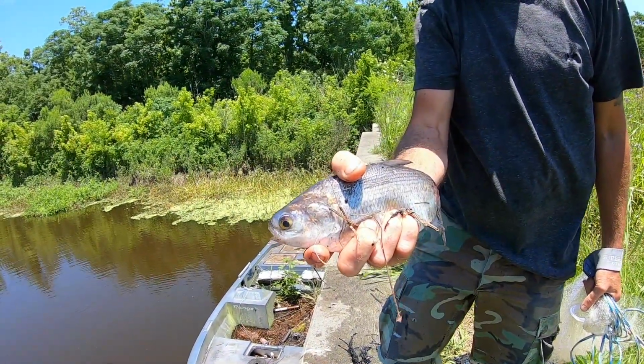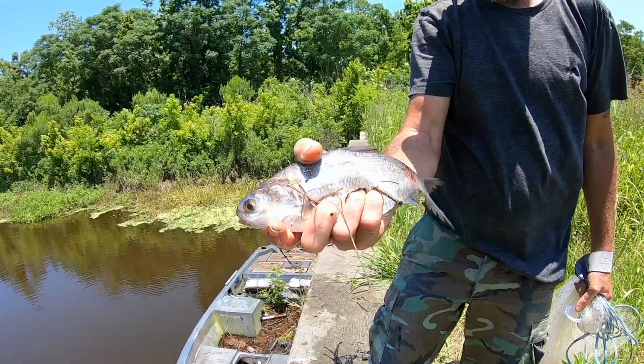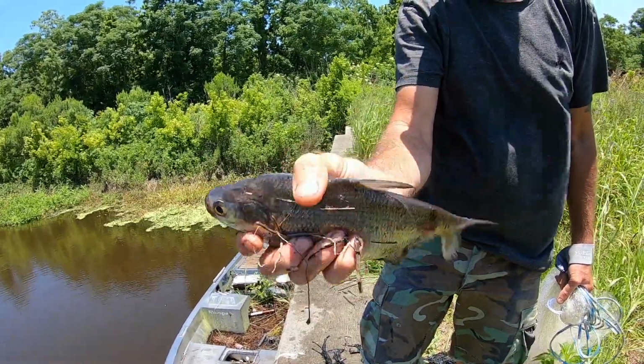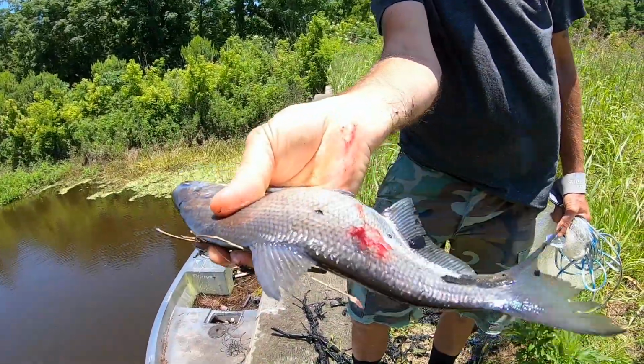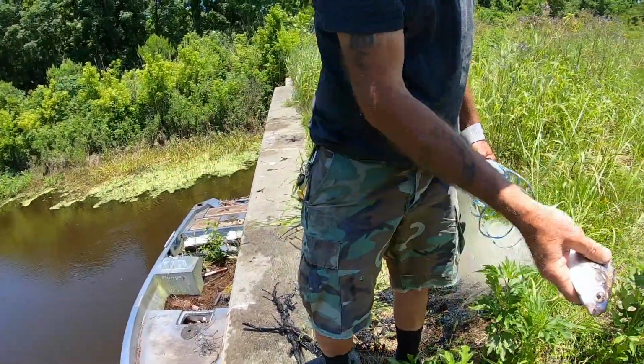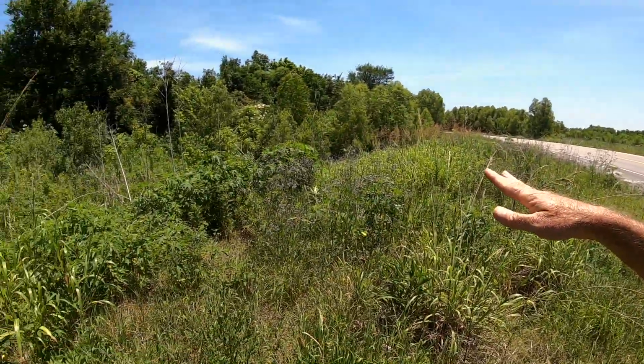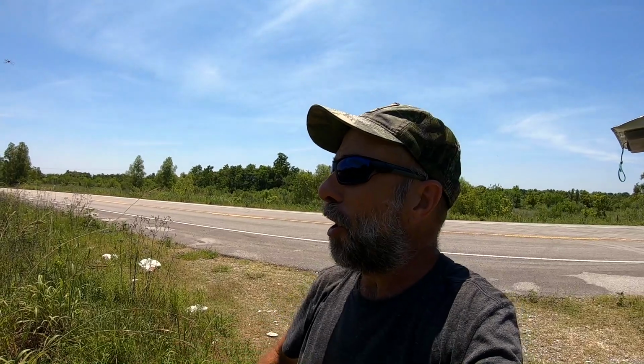He's just swimming in circles and pooping. You can see the poop clouds as they swim by. They're not looking too healthy. Look at that, all tore up. All right, that's one bait. The other end of that culvert, he's somewhere in there, and that is a jungle. I'm not going in there.